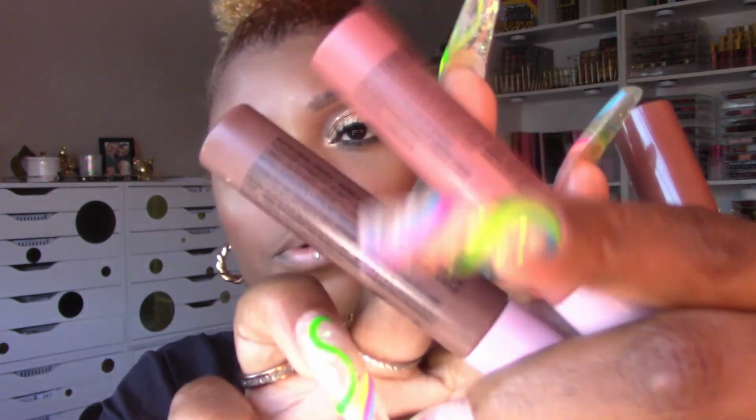Let me pick my lip out. I'll be right back. Okay, it's time for me to go. What I'm gonna do when I get there, I have a brown lip liner, and then I'm gonna do an ombre nude lip situation. I also bought a new gloss in case I don't like none of that.